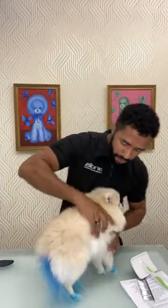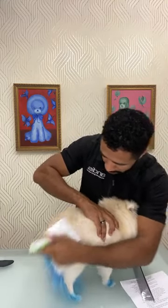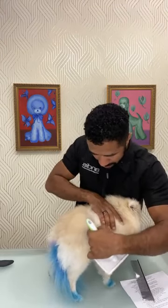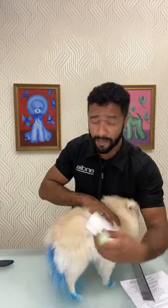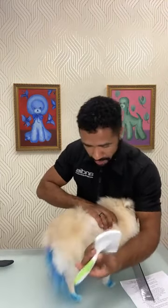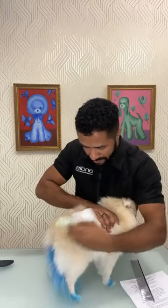Okay, so let's just keep going and brush her all over. When you open the hair, you can see the hair tangling close to the skin, and that's the dangerous part. You need to make sure that it's completely brushed out. By brushing out, you are already removing a lot of the undercoat. And that technique for deshedding is the same one we use on long hair dogs, say if you have a Lhasa Apso.